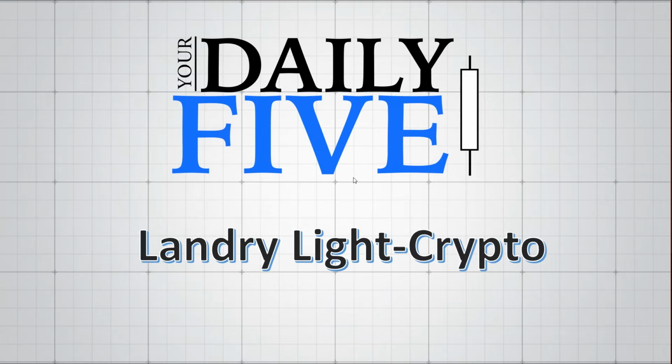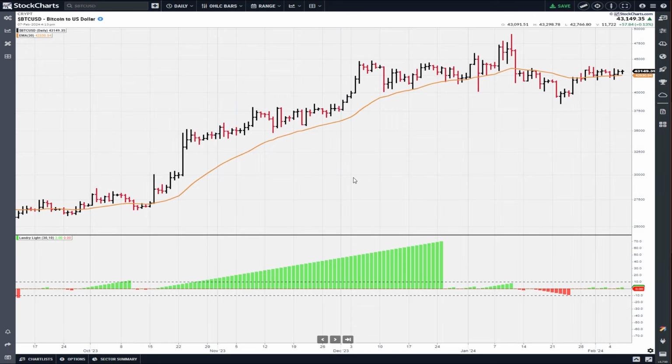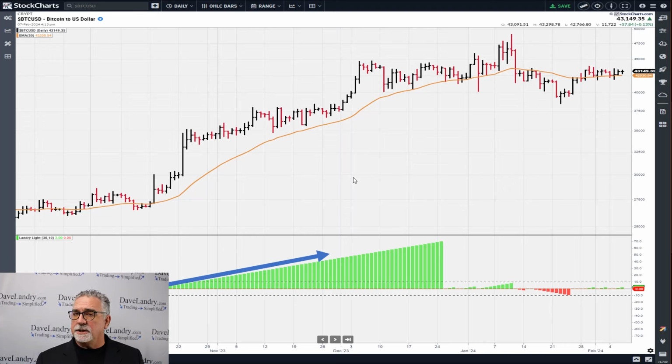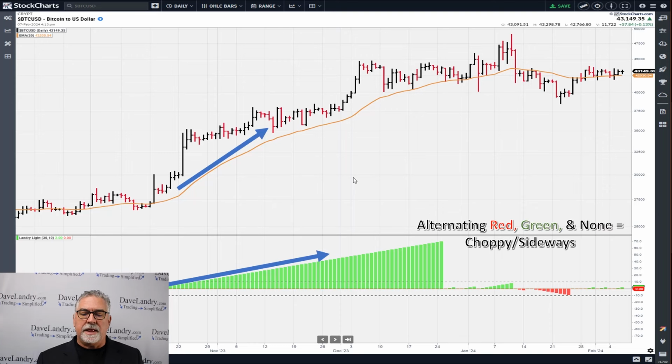Now, let's take a look at the Landry Light in Bitcoin. Landry Light, again, is just simply lows greater than the moving average. And my favorite moving average to use in stocks and crypto, at least on the daily charts, is a 30 exponential moving average. And you can see we had tons and tons of Landry Light during this nice uptrend. And then it began to alternate back and forth between green and red. When that occurs with the Landry Light, that suggests that the market has become choppy.